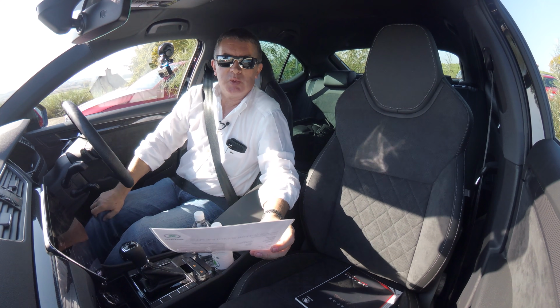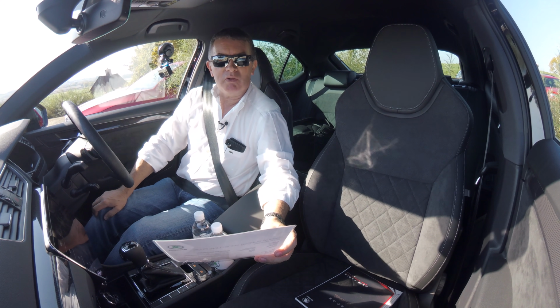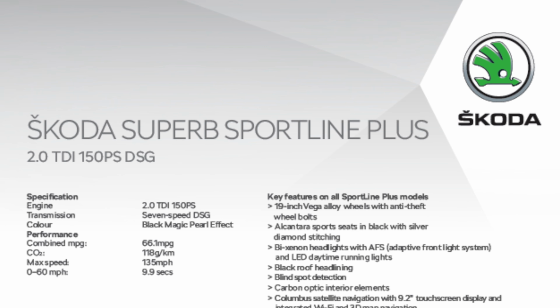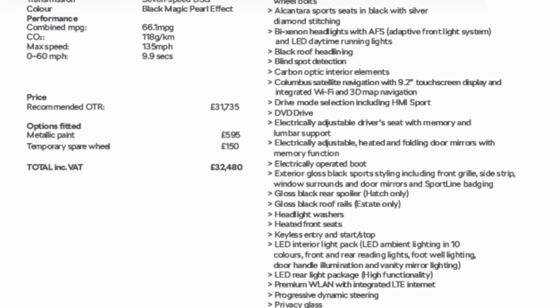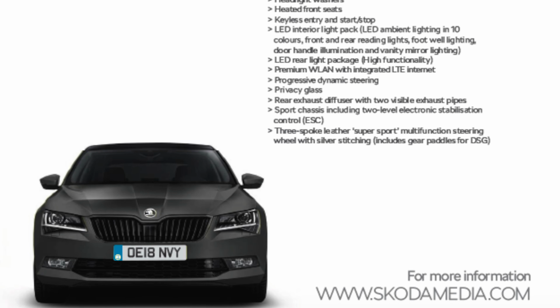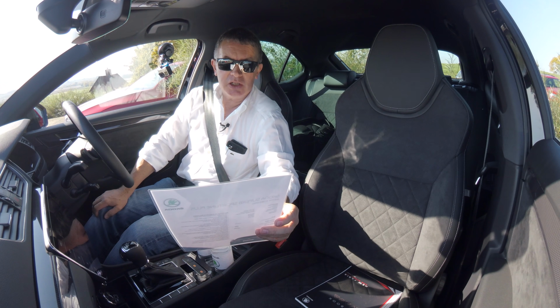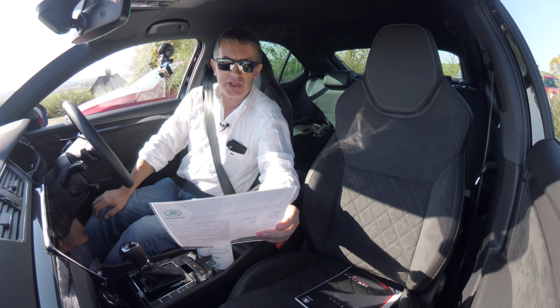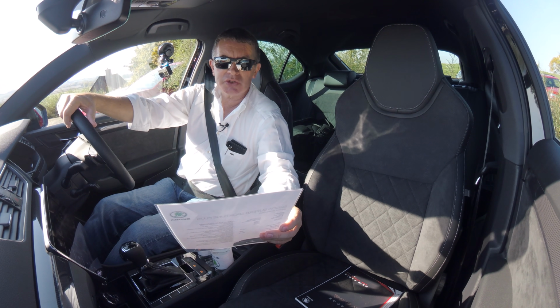This is a Skoda Superb Sportline Plus. It's a 2-litre TDI 150PS DSG. Recommended on the road price 31,735. The options fitted to this car are metallic paint, 595, and a temporary spare wheel, that's £150. Total including VAT, £32,480.